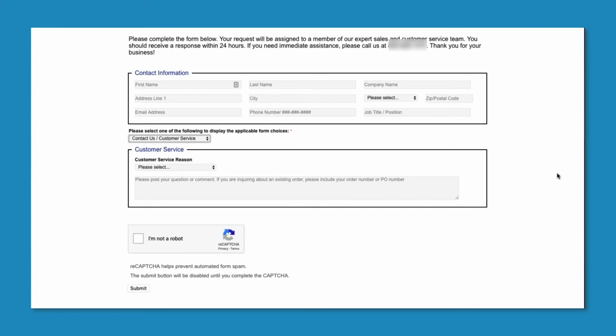So anytime you have the opportunity to use that feature in our system, please do. It does make your forms a lot more user-friendly and easier to use.